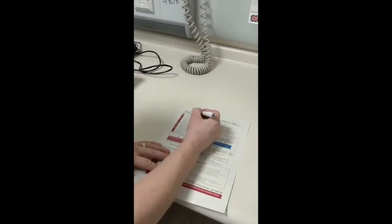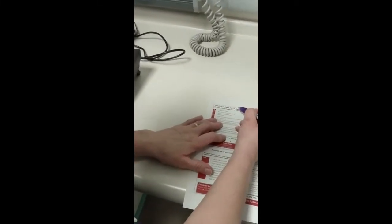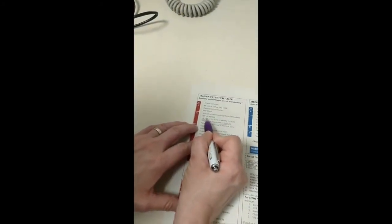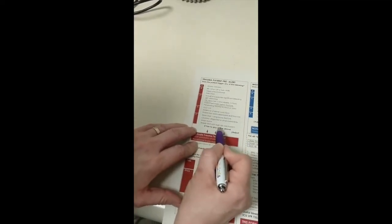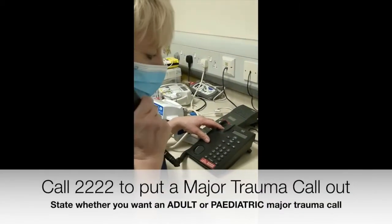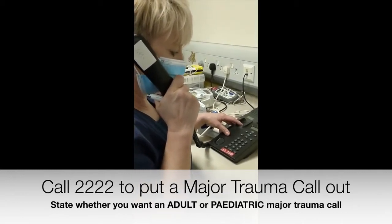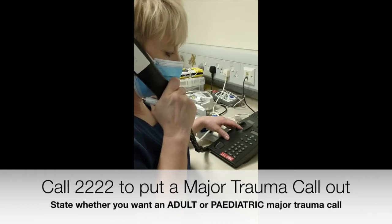Okay, so to decide what level of response this trauma requires, turn the page. I need to do a trauma patient pre-alert. Let's work my way down this flowchart. Okay, so we've got a heart rate greater than 90. We've got a suspected major pelvic fracture. Doing a quick whip through, I don't think I've got yes to any more, but yes to any of the above, and I activate the major trauma team alert. Okay, so I'm going to dial 2222. Trauma alert, ED resus, ETA 10 minutes. Thank you.